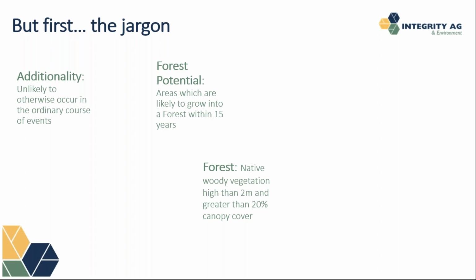So I guess, similar to what the word says, forest potential are areas which are going to grow into forest, and the method specifically requires things like the number of stems per hectare, of a range of different species, a range of different native trees that will grow into a forest. So there's some things to consider. If you do want to participate, you need to have country that has forest potential ultimately.